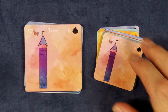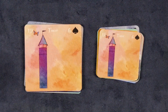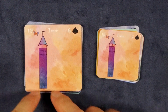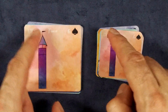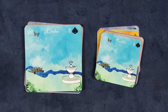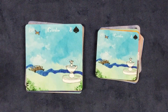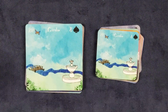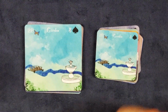Here we have the tower. Looking somewhat like a Rapunzel tower to me, although there is a door and Rapunzel's tower did not have a door to it. Yeah. Here we have a neutral butterfly. Colors in this deck are lovely. Look at the sky, the way she textured the sky, and the bridge in the garden. So this is the garden card, yeah? Butterfly, neutral positive.